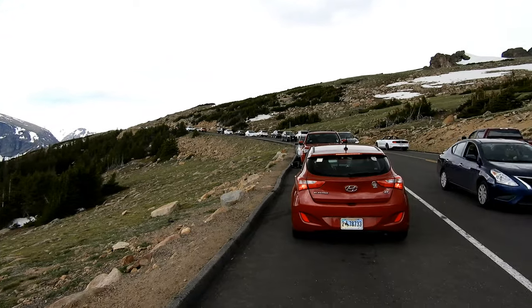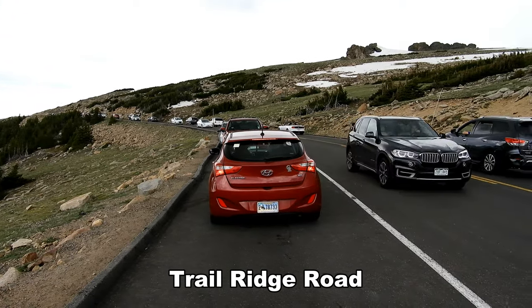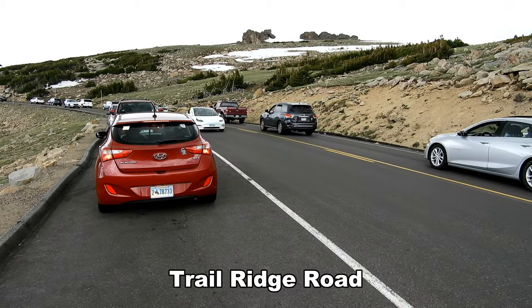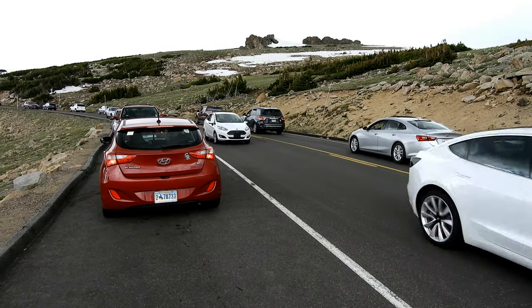Well, if you have to sit gridlocked in traffic, I guess this is as good a spot as any. Sure beats Denver. We just got back to the car, and literally the second I sat down, it started raining. So that was a highly successful hike. We pulled it off with perfect timing.